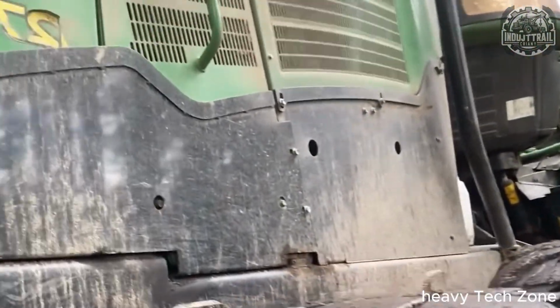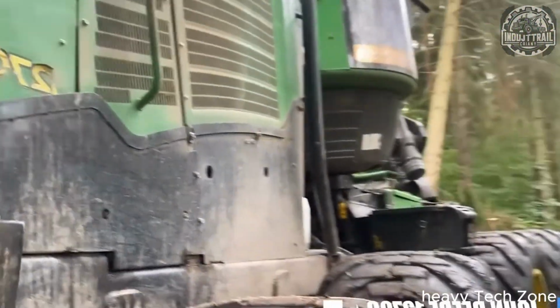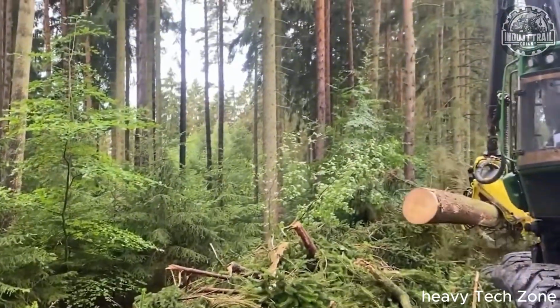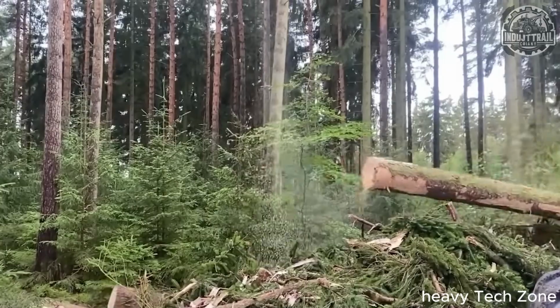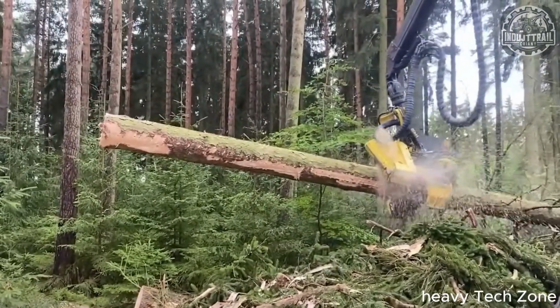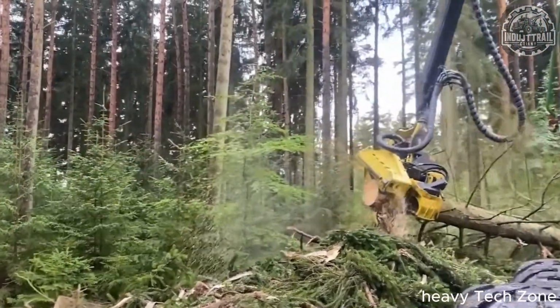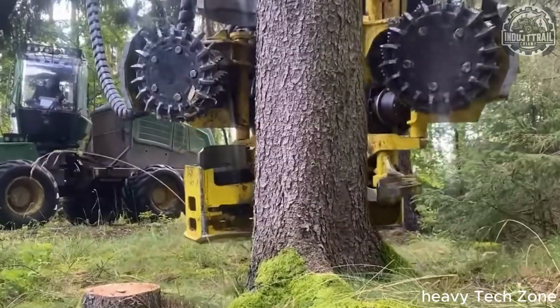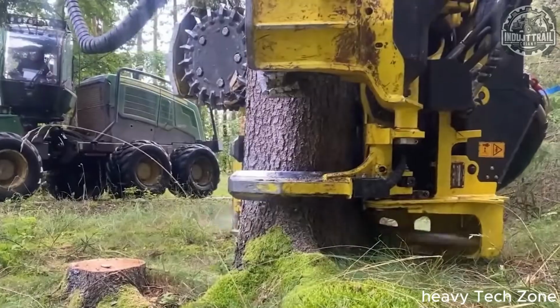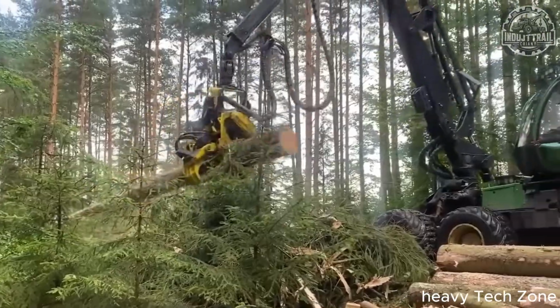This is insane. This John Deere 1270G with the H4 15 head is a monster. I can't even. The power, the efficiency, it's off the charts. But hold on to your hats, folks, because the price is wild too. $437,000 for a brand new one. But don't worry, you can buy a pre-owned one for much less.